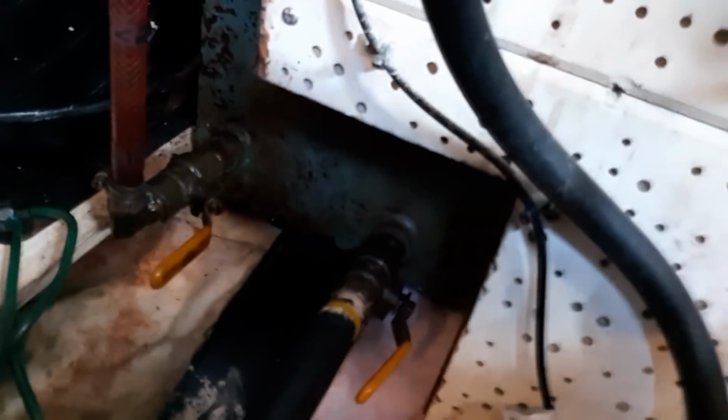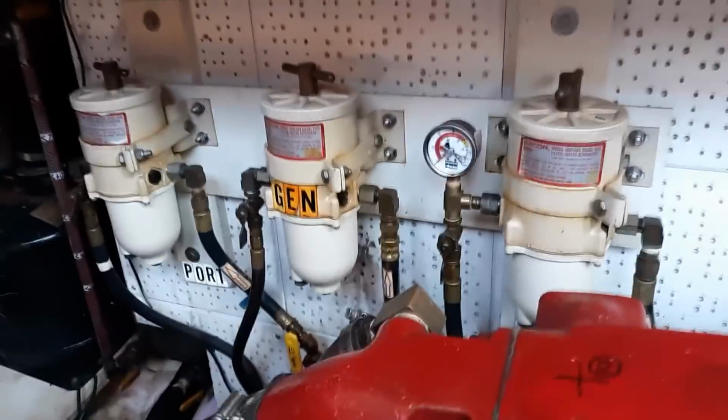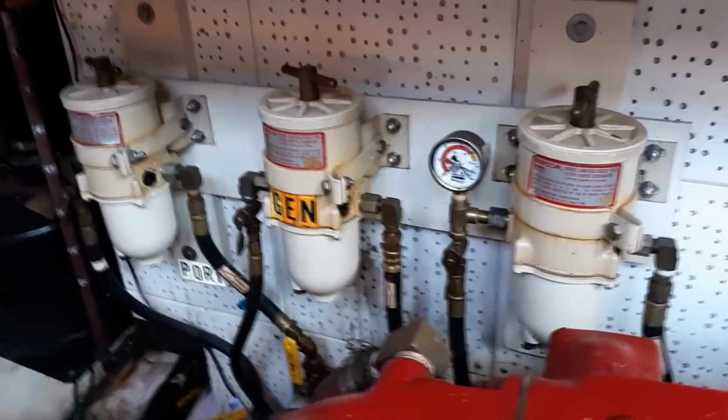There are 2 fuel tanks on my boat, each one located outboard of my main engines. Both tanks supply fuel to this cylinder-shaped manifold, and then various valves control the flow of fuel through 3 fuel filters and then to the 3 diesel engines.